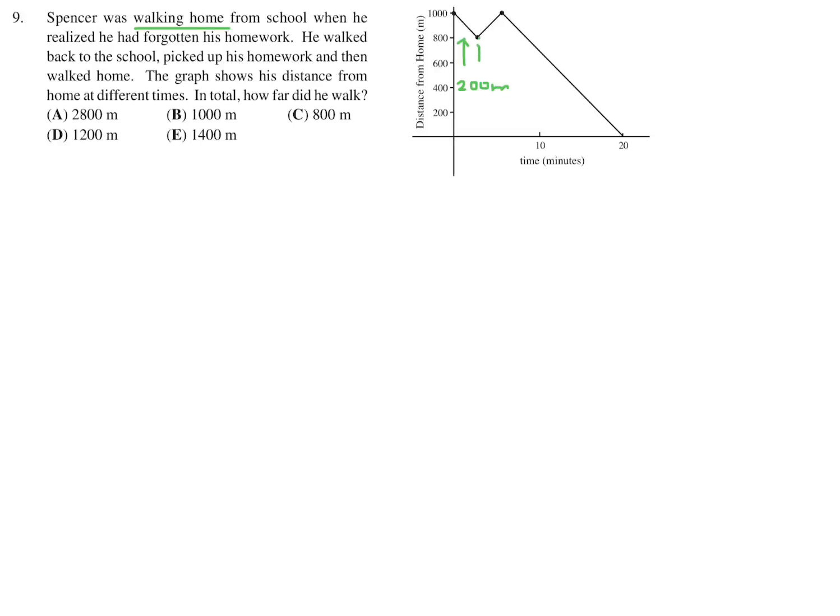Then when he got to this point right here, he realized, uh-oh, I forgot my homework. So he starts walking back to school. So then he walks in this part of the graph. And how many meters is that? Well, initially it was 800, then it ends up at 1,000, so that is also 200 meters. And then once he gets his homework, he walks all the way back home. And that distance is 1,000, all the way dropping down to 0, so that's 1,000 meters. So in total, 200 plus 1,000, which is 1,400. So therefore, 1,400 meters is the total distance he walks during that process.